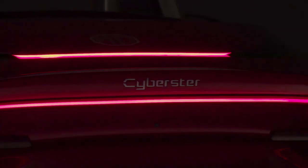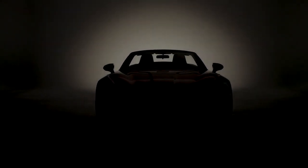The dream was to bring back a sports car for the MG brand. The design of the Cyberster represents an electric, exhilarating performance sports car. Everybody will remember MG as the quintessential British sports car maker. Certainly this car that we've created is a definite statement of a return back to form for the brand.